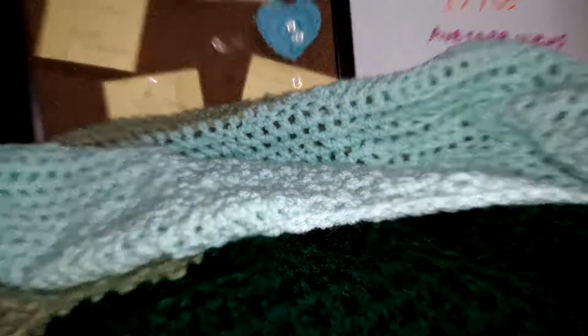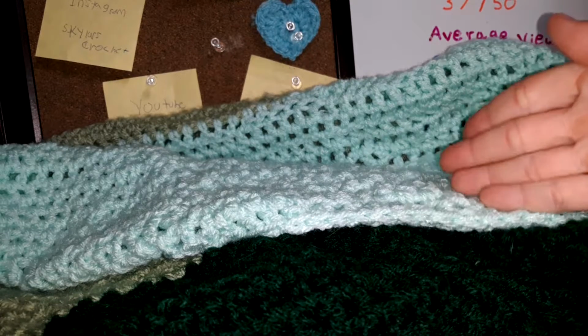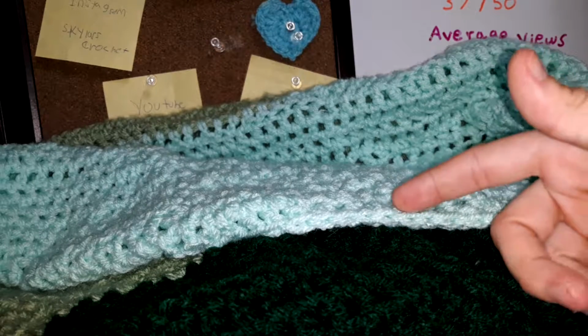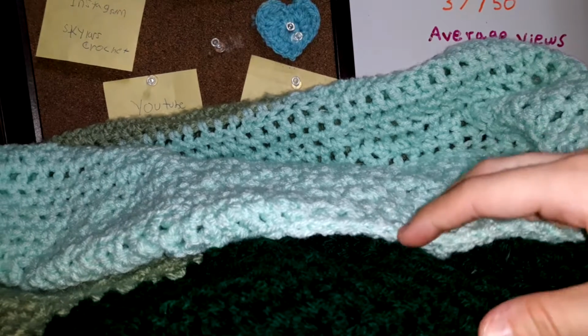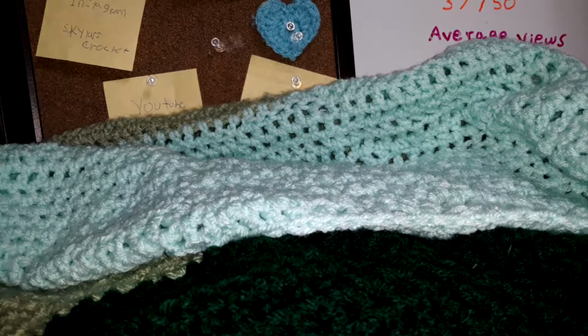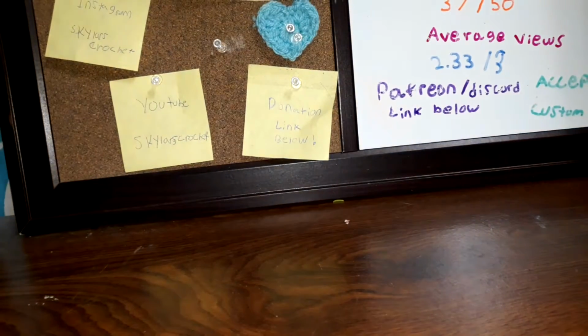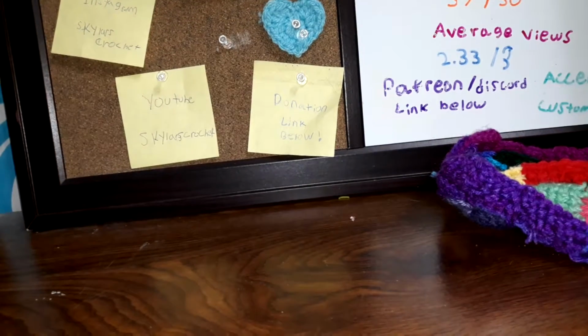So I can do whatever size blanket you want. And I have a large variety of variegated yarn, solid color yarn, so you can do different colors but have them solid. And I have a lot of it on hand. So I am able to do that if that's something you would want. So yeah, I'm really able to do pretty much everything when it comes to blankets.